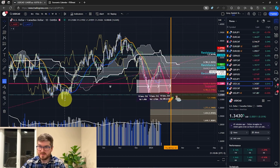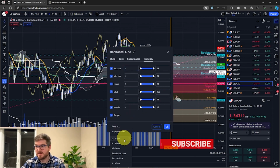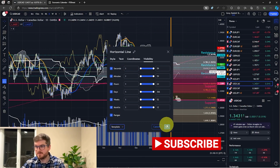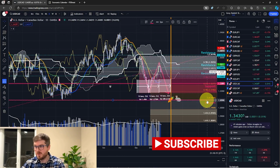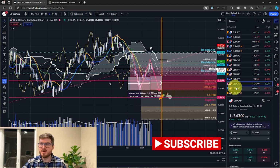So guys, look, we have the next major support level right here. Let me draw that in. So we have confluence now at this one Fibonacci extension level. So guys, this is probably one of the best pairs that we have on the whole chart for this week.